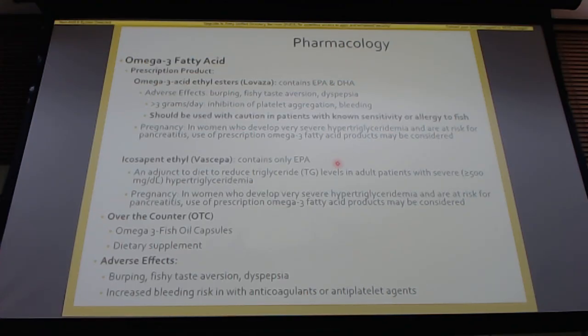Over-the-counter options, we do have them in the pharmacy. If they are on the formulary, just prescribe them so that your patient doesn't have to go and spend their money for them. And then again, we already talked about those adverse effects. So just think about GI discomfort, burping, fishy smell, gray light. But we're reducing those triglyceride levels.